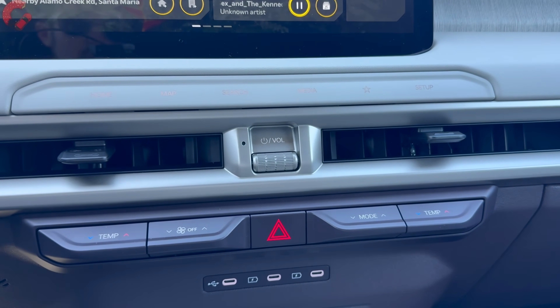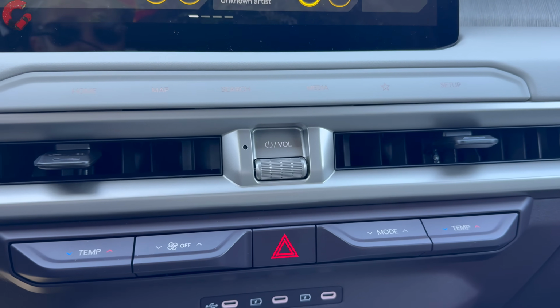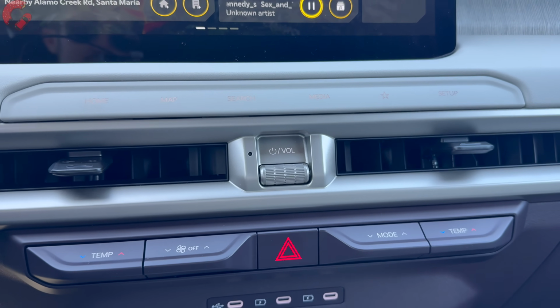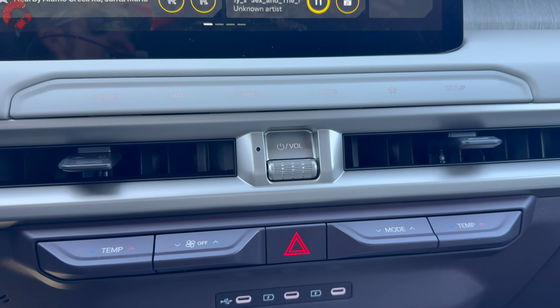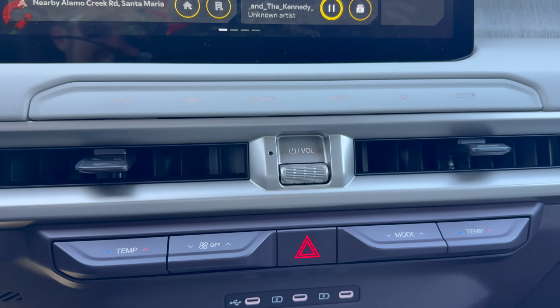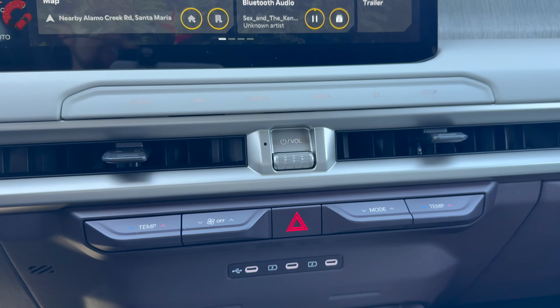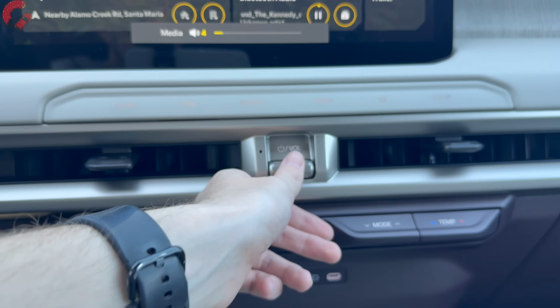And we also have a physical volume roller right there in the prominent center position between those 2 vents. Now, one of the things I'm excited to show you guys is the 14-speaker Meridian audio system. Of course, our EX line did not have that option, so let's hear this sample and see if it was worth upgrading potentially for the SX.